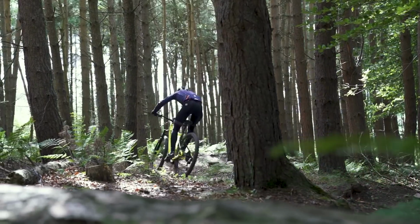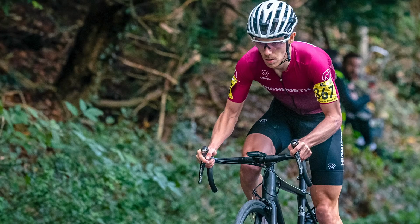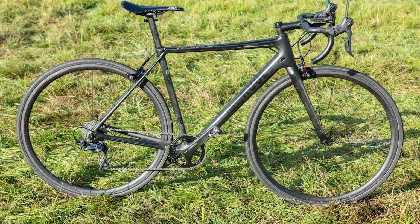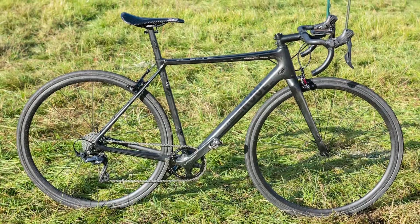Tom Bell, another good friend of BikeRadar and a semi-regular contributor to the channel, took second on the day, a mere second-ish just behind Andrew Feather. He rode this Rose X-Lite team, which weighs in at 5.5 kilos on the nose.